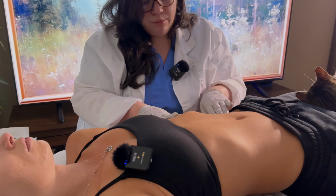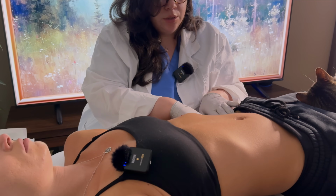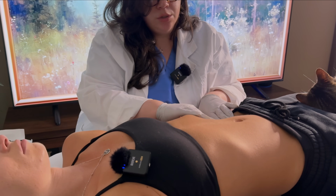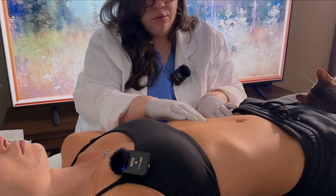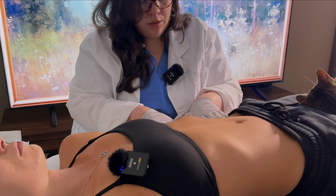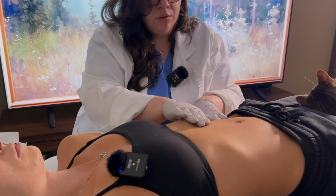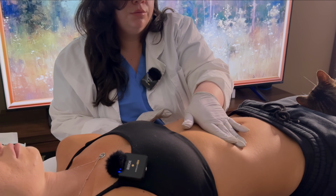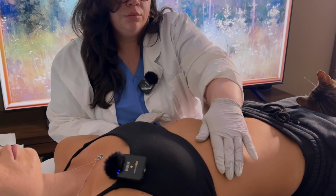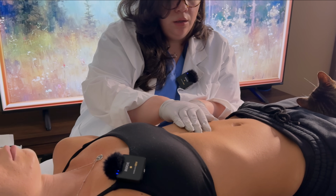So I'm going to perform another palpatory assessment. So this time feeling around the abdominal cavity. I'm going to start here below the rib cage. So starting at the first quadrant, moving upwards towards the sternum. Not noting anything here, feeling along the rib cage for any signs of distension. Feel directly midline here.